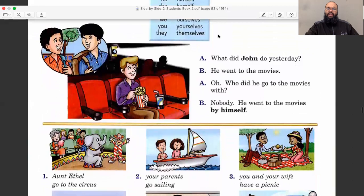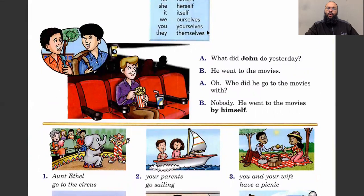So let's do number one. What did Aunt Ethel do yesterday? She went to the circus. Oh, who did she go to the circus with? Nobody. She went to the circus by herself. You see her sitting there all by herself, right?